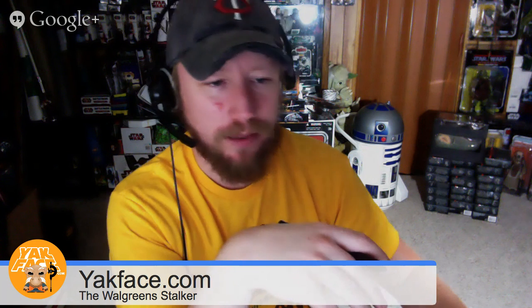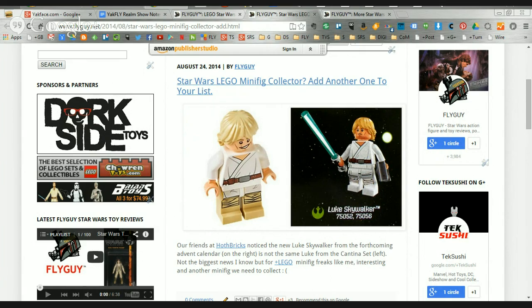It seemed like there were a lot of minifigures in that set this year, versus little buildable ships and vehicles. Definitely, a lot of figures. It's quite a good set this year, but I'll try and share that on the next show.